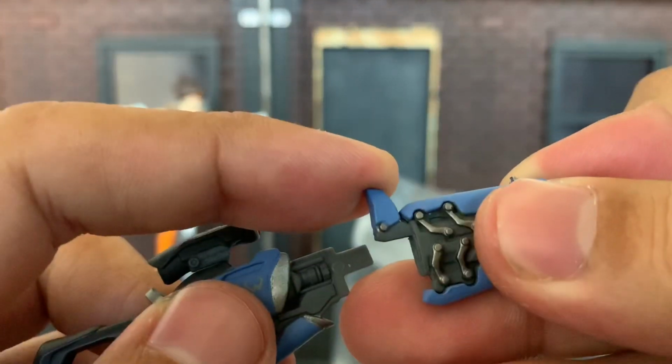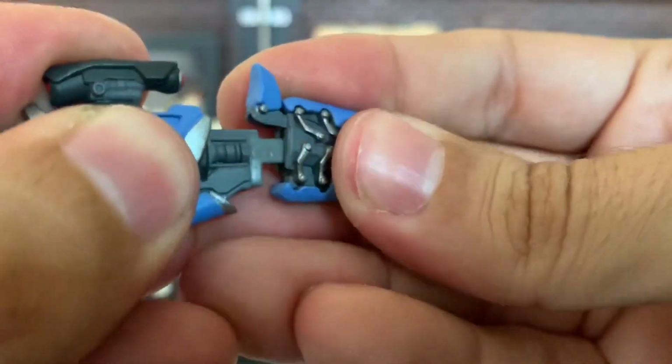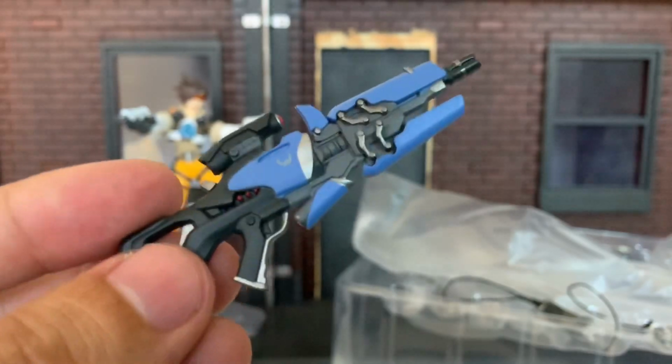Remember this part? Technically, you pretend the hinge is there and it goes down. And then you just snap it in. Let me look at this on camera. There we go. And this is now an automatic again, when she's not using it down scope.